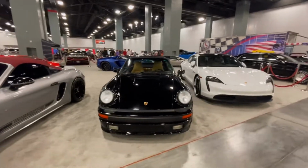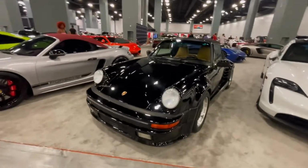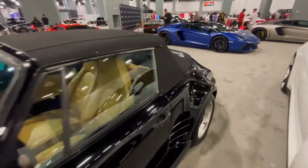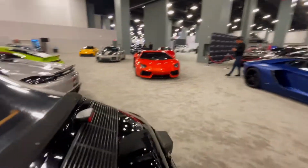This is where it's at. I like those air-cooled Porsches. They've shot up in value so much. I had so many opportunities to buy these. I didn't, and now I regret it.